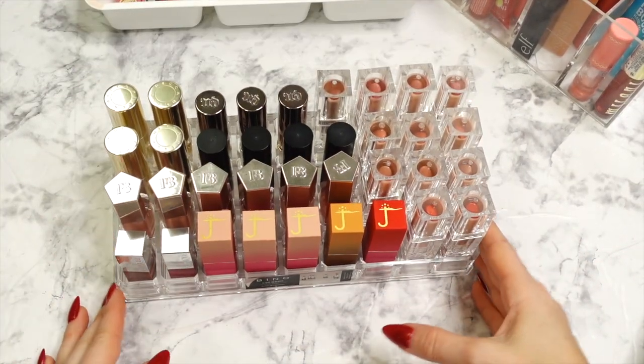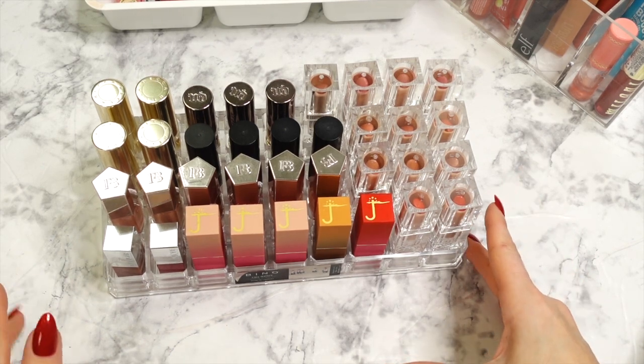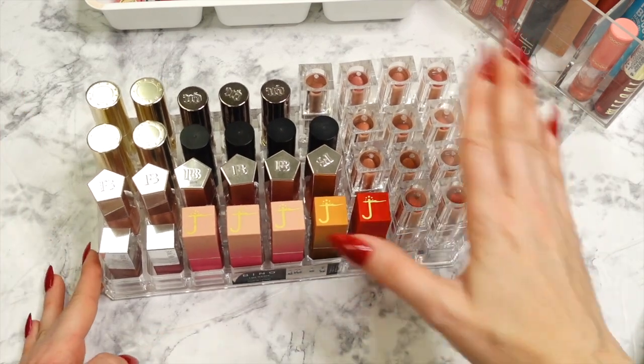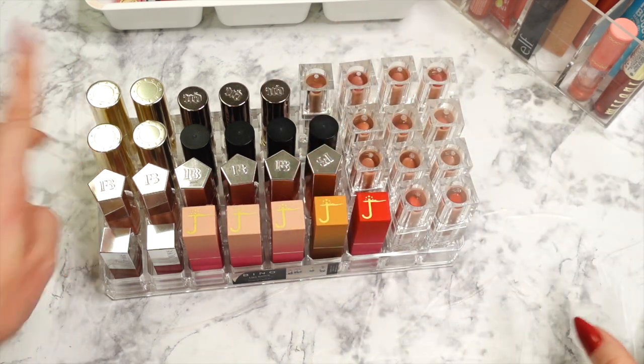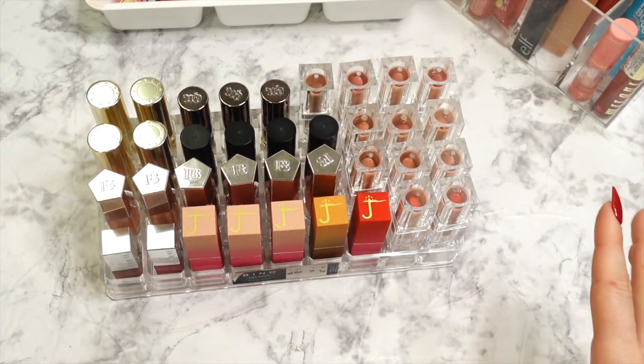Now guys, let's get into this stand right here. If you have seen any of my previous lipstick declutters, you've seen this organizer before. Here I had my KKW, some of the Kylie lipsticks, Urban Decay, Becca, Fenty, Juvia's Place, and some of the Clinique. So I will tell you right away what I'm going to be keeping.